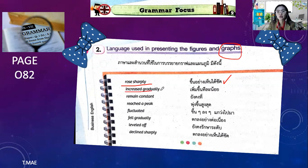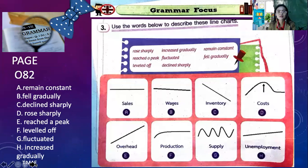So next, "increased gradually." Gradually, okay? Next is "reach a peak," all right? So what does it mean? You have their translation. Next is "fluctuated," "fell gradually," "leveled off," "declined sharply," okay?